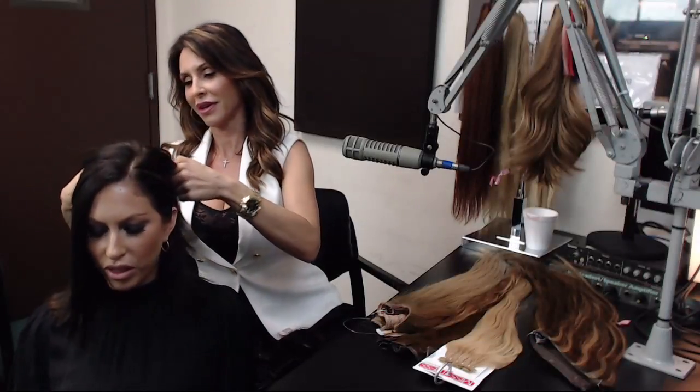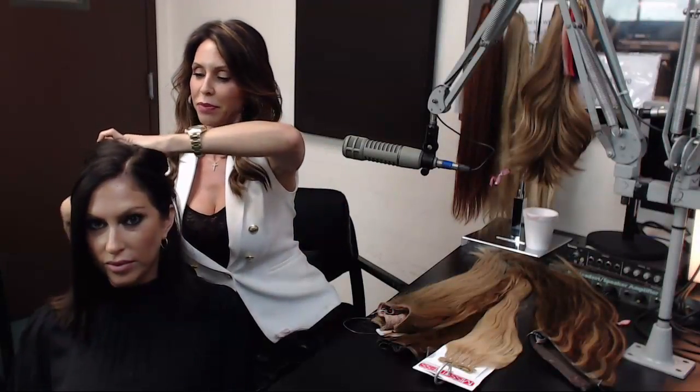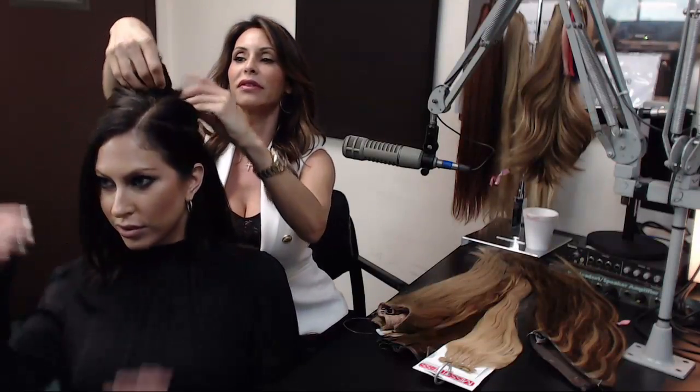Ivy's not a typical candidate because she's got super thick hair. Yeah, Ivy's hair is very thick, but we have the same color. So basically, you just pull the top up. It's so simple. And for those of you on radio, she's pulling the top of the hair up and just putting it in a little ponytail.